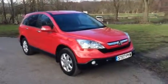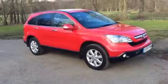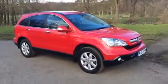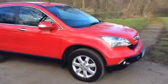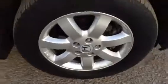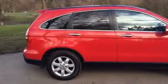This is a 2007 Honda CRV. It's the 2 litre petrol and it's the ES v-tec. As you can see, it's finished in a beautiful bright red. It's got rear privacy.